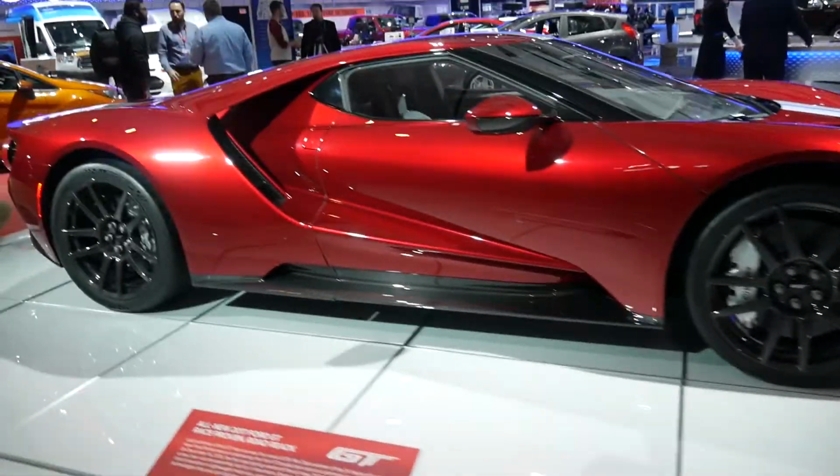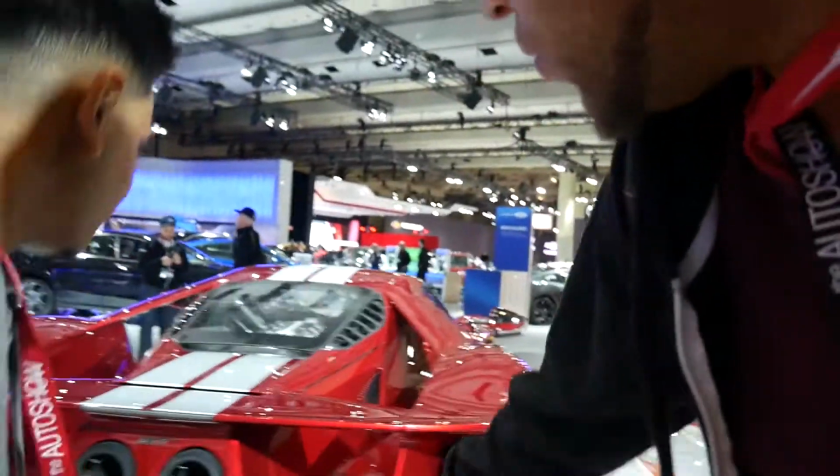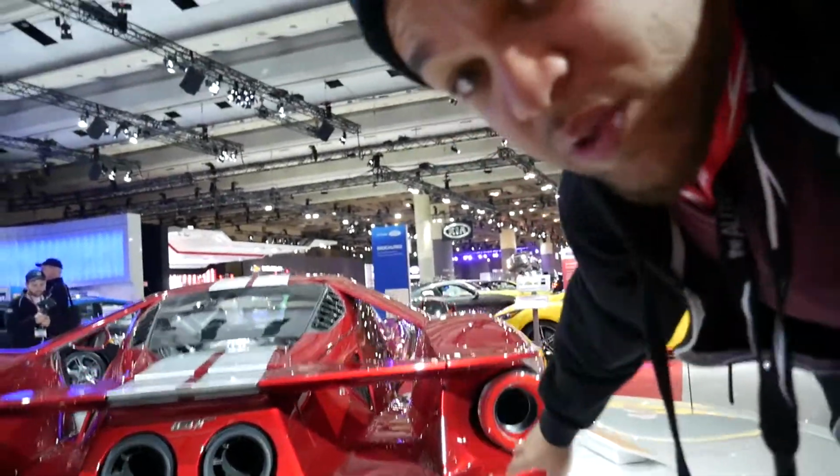This car is an exhibit. So guys, the aerodynamics though. I know. As you can see, craziness on the car. The aerodynamics are extreme with this car.